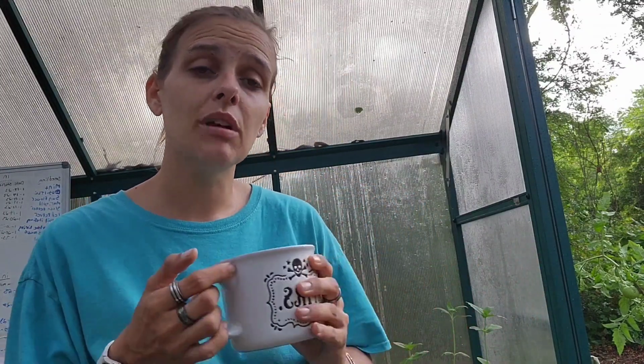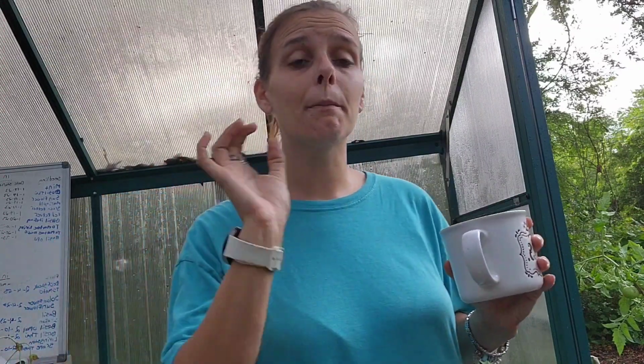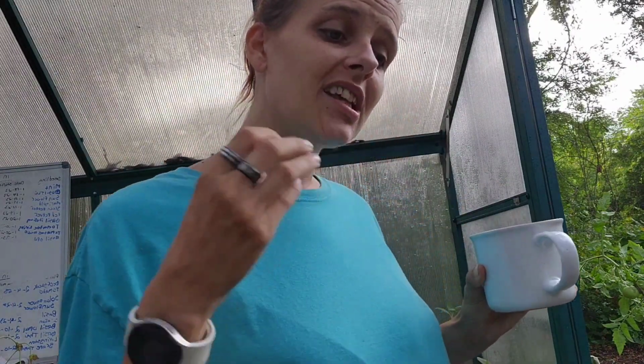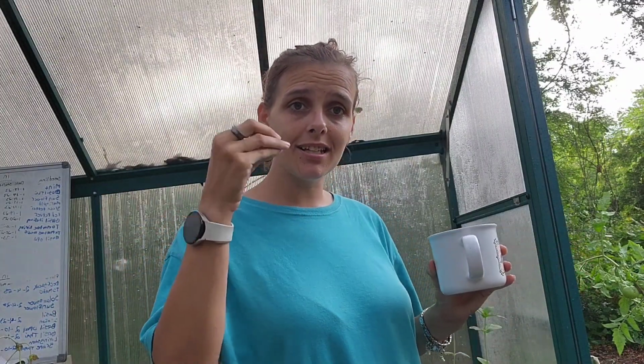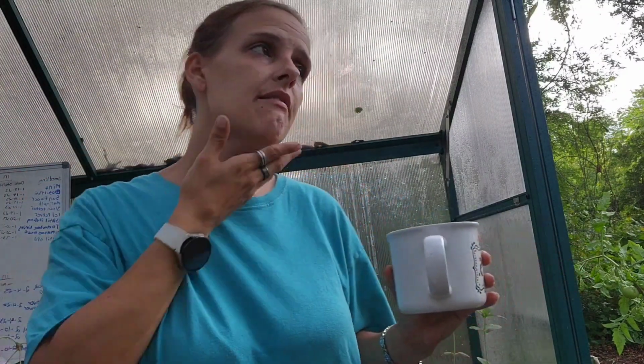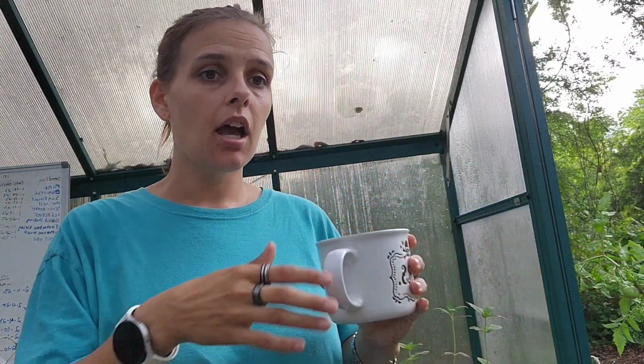Now, one thing with Surround WP is you can keep it on your fruit. It's not going to harm your fruit. What it's going to do is protect your fruit. It's going to put that barrier around that fruit, and any bug that comes on it or tries to eat on it is going to pretty much dry up and die, because what that Surround WP is doing is getting into their system and killing them off. And so it's definitely something worth doing.